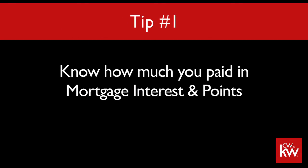But as you get ready for your income taxes this year, let's talk about tip number 1. Tip number 1 that you might be able to deduct on your income taxes is mortgage interest and points. Any points that you paid on your loan to get your interest rate a little bit lower, as well as all of the interest that you've paid so far on your loan, are things that you might be able to deduct on your income taxes.